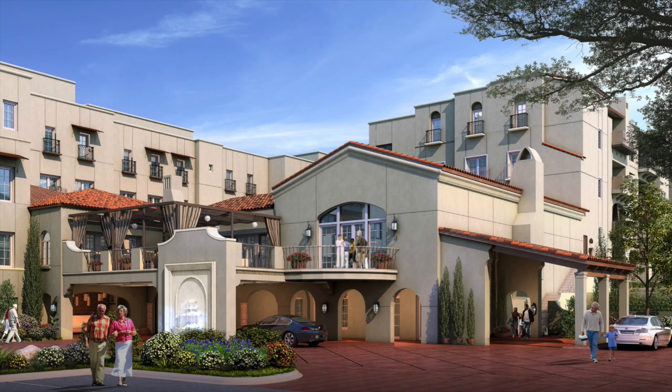Franklin Park Alamo Heights plans to open in the spring of 2016 at the corner of West Sunset and Everest near Broadway. We are pre-leasing, and you can reserve your apartment today. A leasing consultant can tell you how.